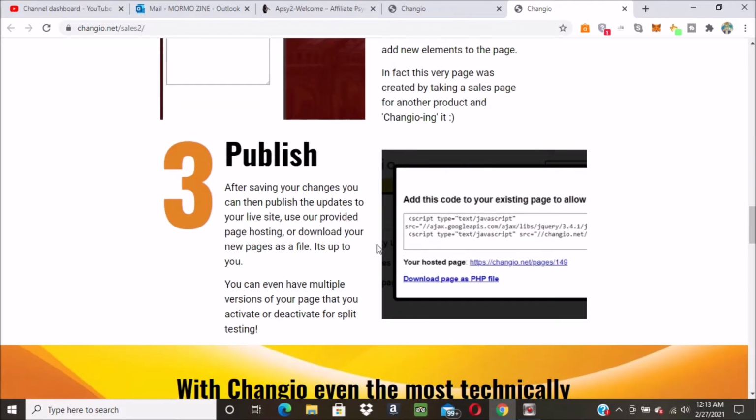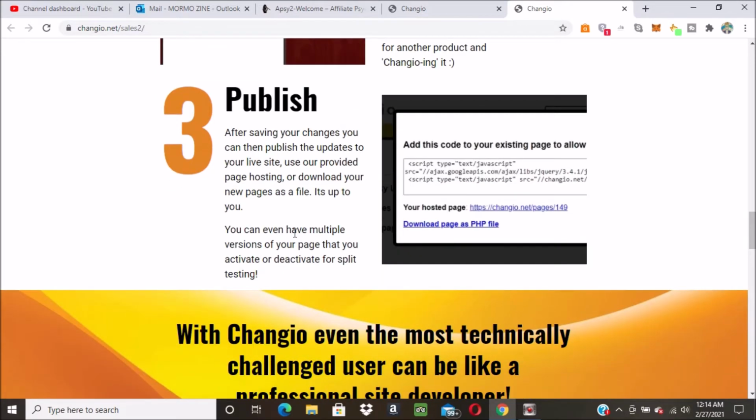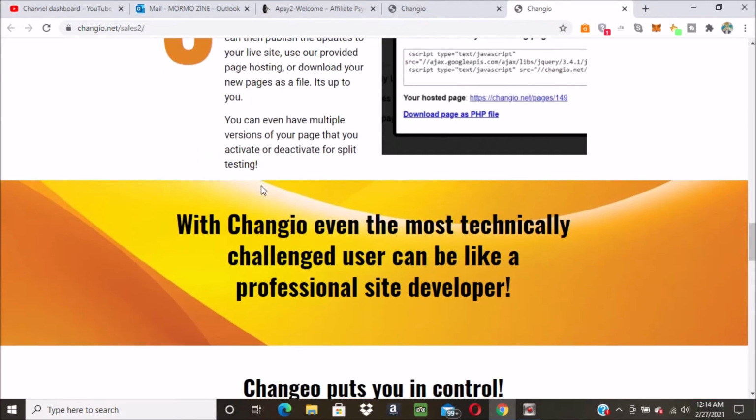Publish. After saving your changes, you can then publish the updated page to your live site. Use our provided page hosting or download your new page as a file. It's up to you. You can even have multiple versions of your page that you activate or deactivate for split testing. So that's one thing I really like about this product, is that it comes with hosting, because I hate paying for hosting. I hate all the monthly payments and everything that sometimes are necessary with internet marketing, but this comes with its own hosting, and that's real nice.